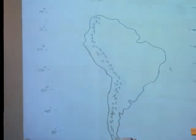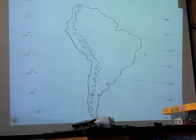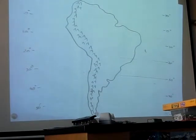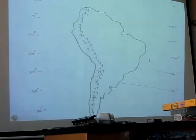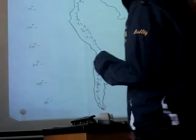On your own, see if you can draw the pressure belts. And then if you're feeling really adventurous, draw the winds. You need to do this too. Don't make it tacky. Make it nice and neat and everything. Everything needs to match and not be tacky.